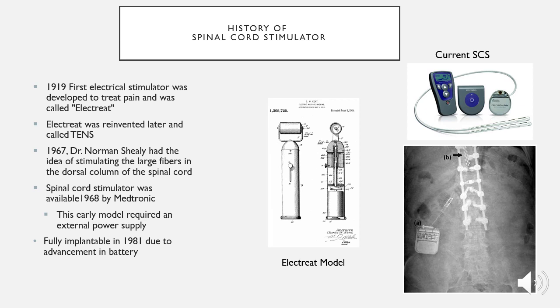The history of the spinal cord stimulator device begins on June 3, 1919 with the electric massage machine. It was the first electrical stimulator and it was advertised as the Electrete. It was marketed to alleviate not only pain, but a long list of just about every physical problem imaginable. It weighed nearly 1.5 pounds and was shaped like a long flashlight around 28 centimeters in length and contained 2 D-cell batteries.